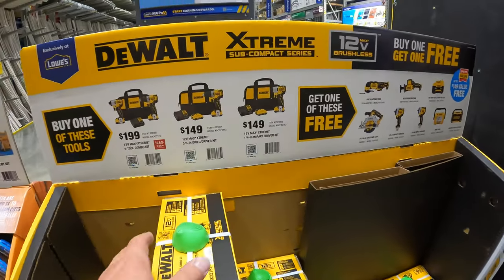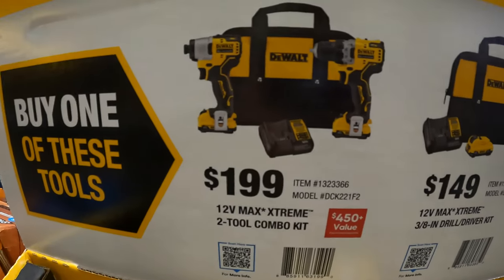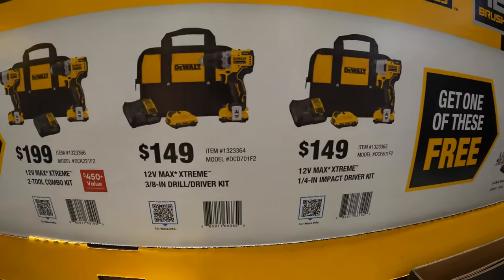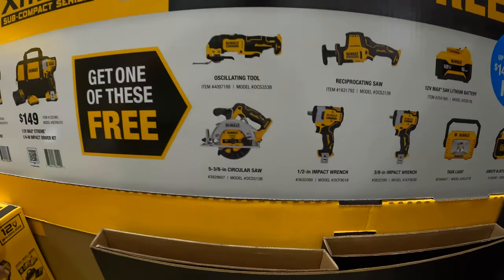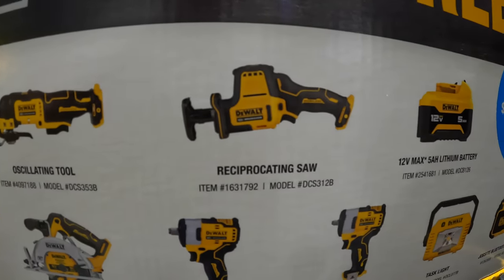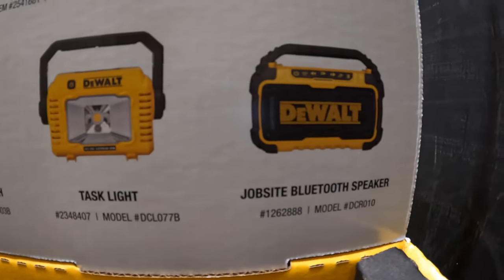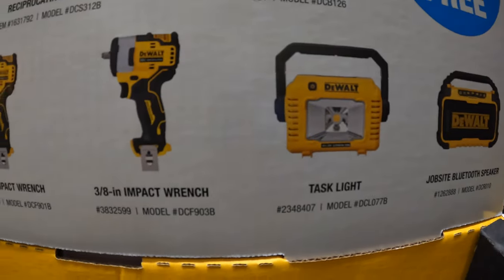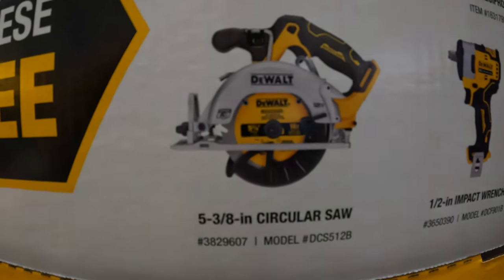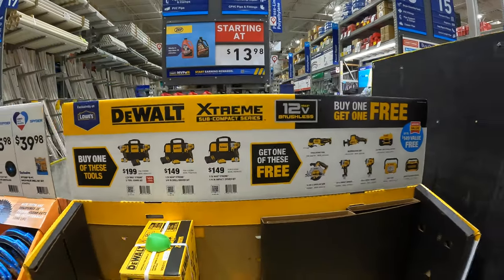So if you get this kit for $199, that's the drill driver and impact driver, 3/8 inch, or if you get them separately, you get a free tool with that. You get an oscillating multi-tool, single-handed reciprocating saw, 5 amp hour battery, job site speaker, a task light, 1/2 inch or 3/8 inch impact wrench, or a 5 3/8 circular saw. So if you get one of those kits, you get a free tool, which is actually fantastic.